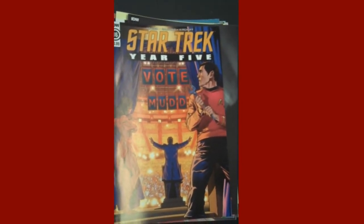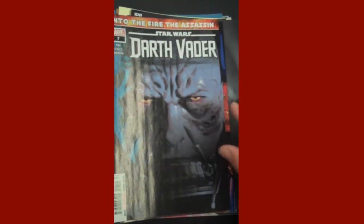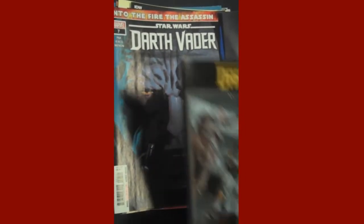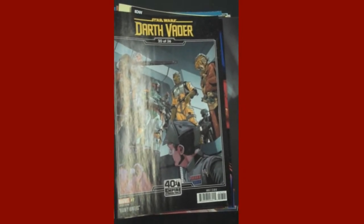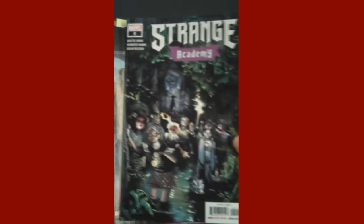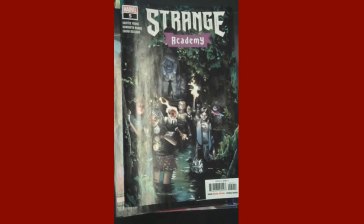And speaking of ripping off Star Trek, from Marvel, we have issue 7 of Star Wars Darth Vader. And the beautiful Empire Strikes Back 40th anniversary variant cover. Just beautiful. Great job, Marvel. Up next, also from Marvel, issue 5 of Strange Academy.